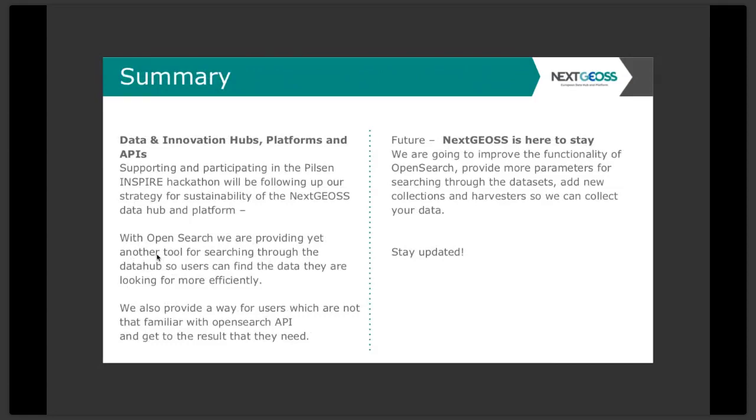I can say with the OpenSearch that we are providing another tool for searching through the data using the API, but as well using the UI and the data hub as an option to find the data that the user needs. As for the future, we are improving the functionality of OpenSearch, and we are adding new harvesters, which are harvesting new providers, and with that, we are adding new collections to the system, to the data hub, and we are extending the database, I can say. With this, we want to provide a better way for the users to find the data that they want, and also we are adding additional parameters to the OpenSearch API, so we can do some additional filtering.